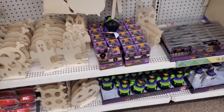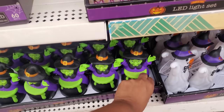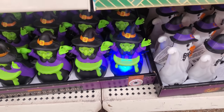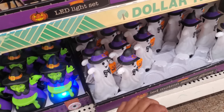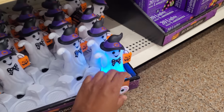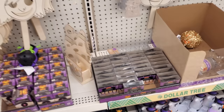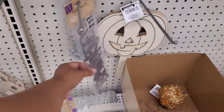Oh, the witch is back. She looks different, but I know the sound changes. And then, oops, can't be. Then I know they had the ghost one. Oh, yeah. I don't like that one. Oh no. They used to make the original noises a couple years ago and then they changed them.